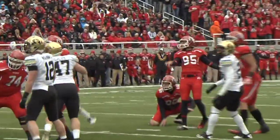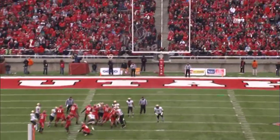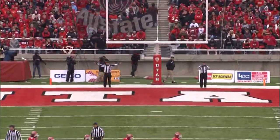There's that wind we were talking about. Ray Polk comes flying to the sidelines, clapping his hands, high-fiving his teammates. Not surprised, that wasn't a Buff issue there. That was a Mother Nature issue off the foot of Close.